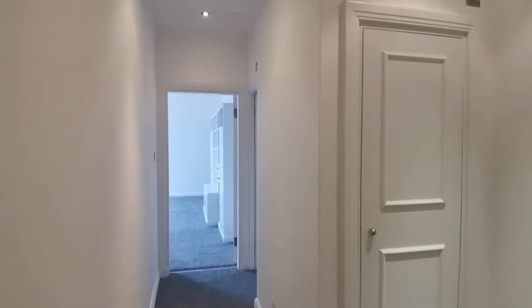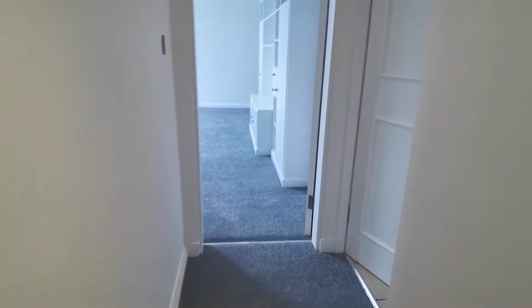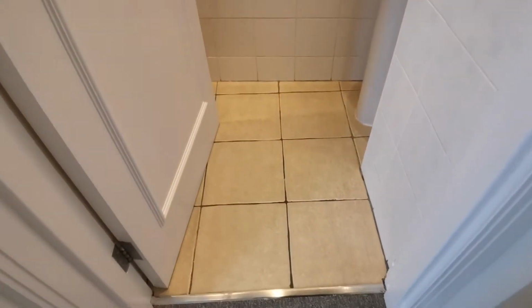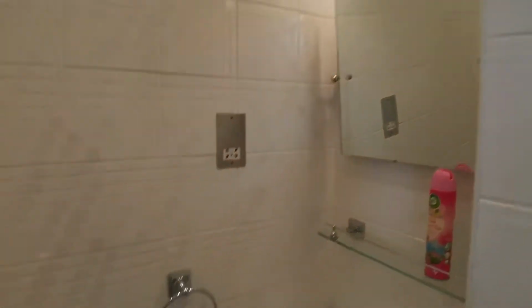Hi, this is a two-bed, two-bath, newly refurbed top-floor apartment in St. Stephen's Close, Avenue Road, St. John's Wood, NW8. Guests' toilet, WC.